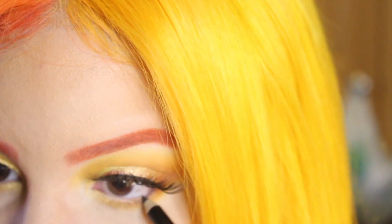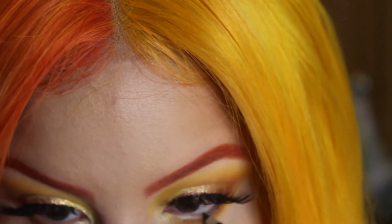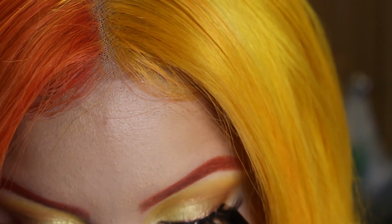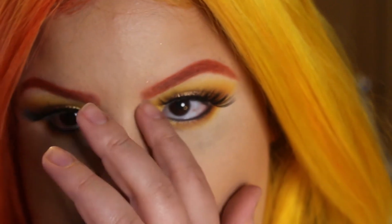These lashes are so distracting. They're so pretty, but they make my eyes look so droopy right now. I don't know if it's the angle or what. I like the eyeliner. It came on really black, super smooth, not dry for it being a stick or anything. Let's take a break and let these lashes dry because I'm gonna curl them and then use the new mascara together. And let's move on to blush and highlight.